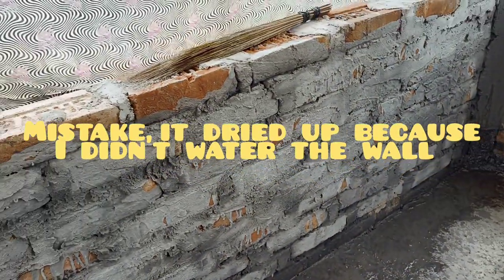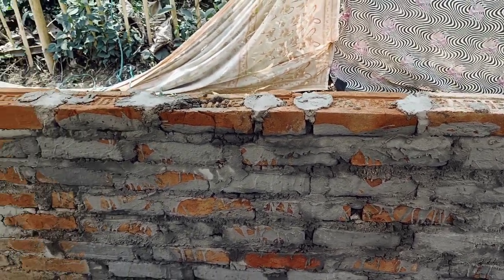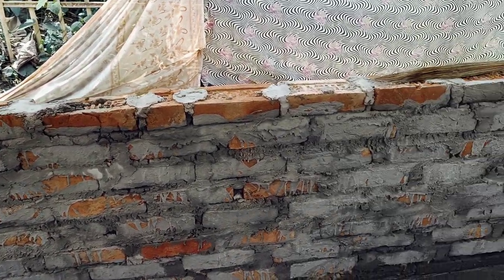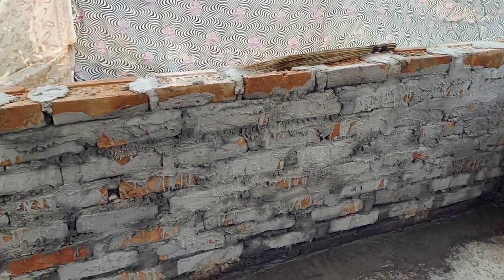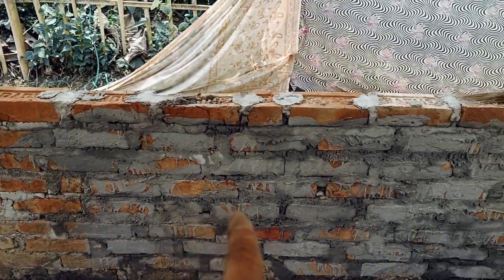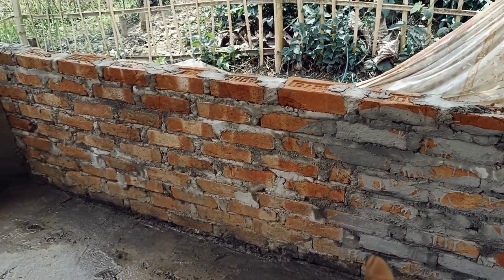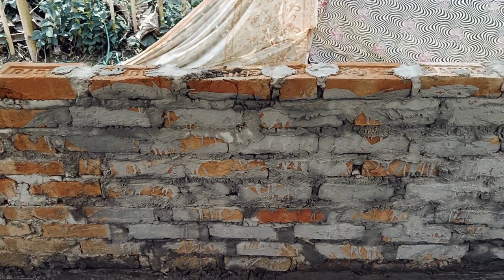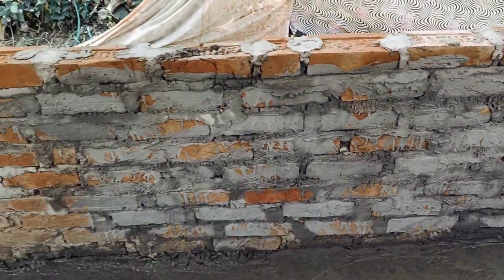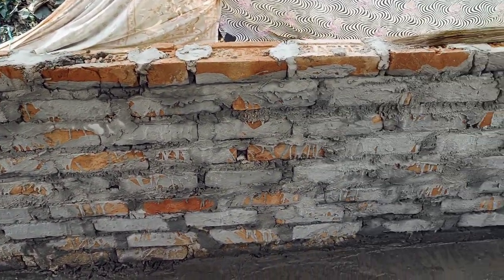Before plastering the side wall, we're making this cola cement first. Cement mixed with water, and then we're putting it. So first we'll be completing this row, and then I have put only up to here, because if it dried up, it's already dried up, but then it will be okay. But if it becomes too dry, it will be difficult for them to hold onto the cement.